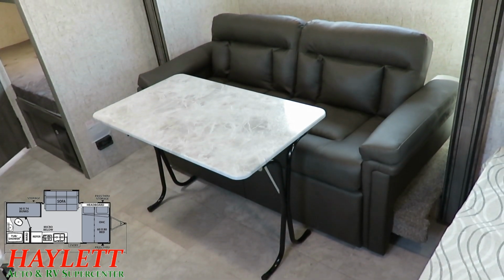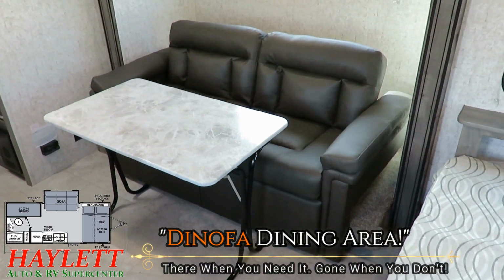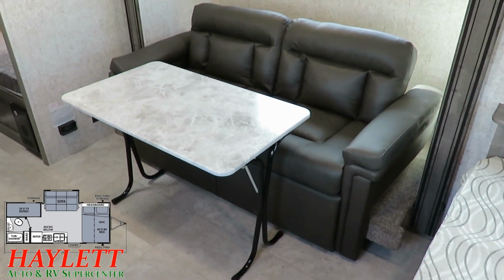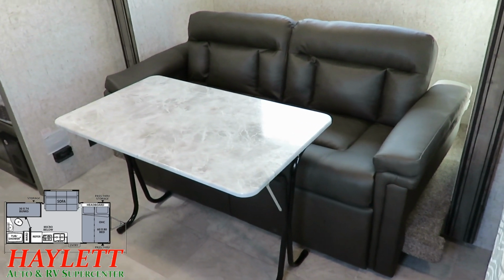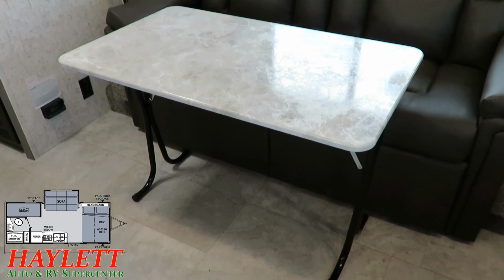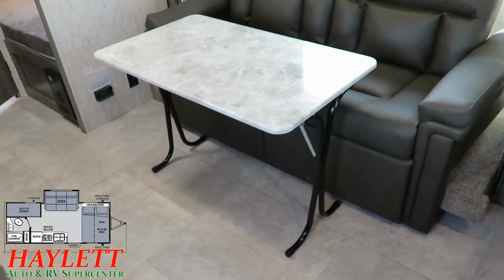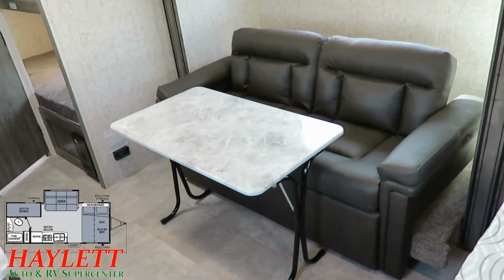And to me, it's that table that really makes it work. The sofa's neat, but this is that functional item that you need. Just like the main kitchen counter, that's a sealed edge pressed membrane top on that table. And those lightweight folding legs allow it to fold up out of the way, not occupy storage space, or you could float it outside for picnic time.